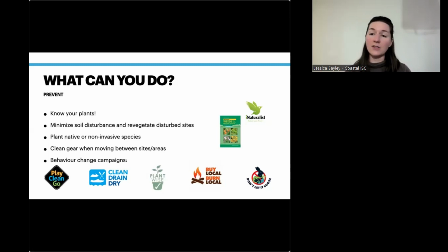Clean, Drain, Dry is targeted at aquatics, largely boating, but it also applies to things like if you're wading through a creek, crossing a creek in your rubber boots, or if you are a fisherman, if you fish in waders. So cleaning, not so much draining, but cleaning and drying those pieces of equipment before moving water bodies is really crucial to preventing things like invasive mussels.